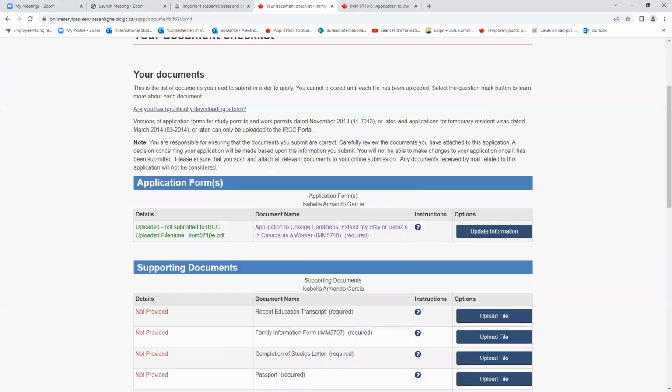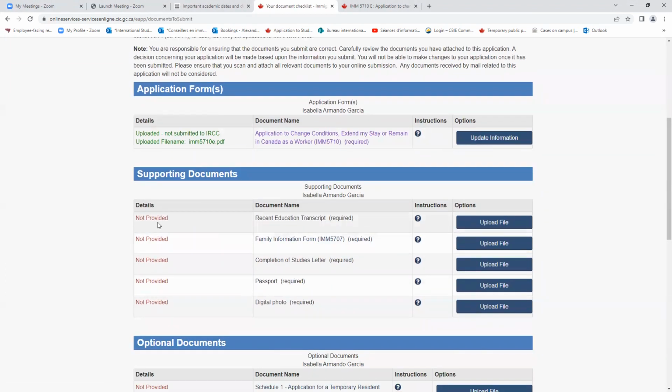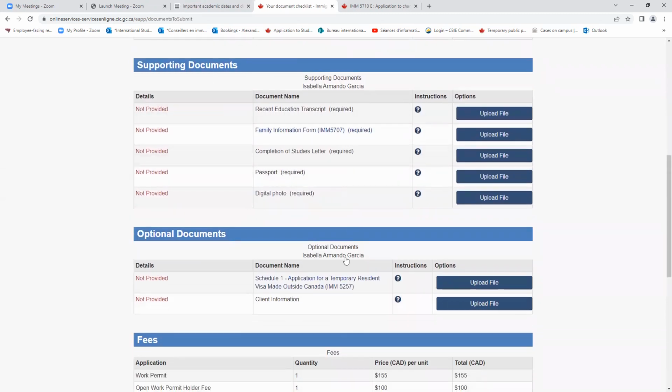Then you go back to our documents, and you can see here, instead of it saying not provided, you actually see it in green, and it gives you the file name. So that's good. That's one thing done. Now I'll just quickly go over the rest of the checklist, and then I will take your questions.